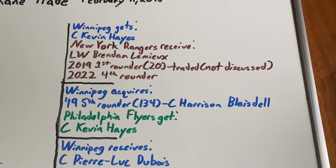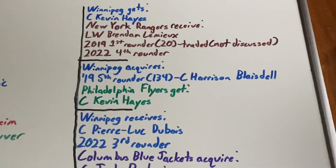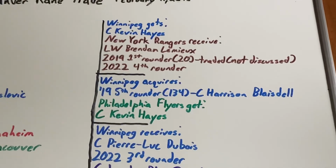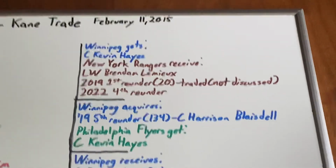He recorded 12 goals with 19 assists. It remains to be seen how he's going to do. I actually thought he might be left exposed for the expansion draft, or he might get picked. Didn't work out. Didn't happen that way just because of the contract.